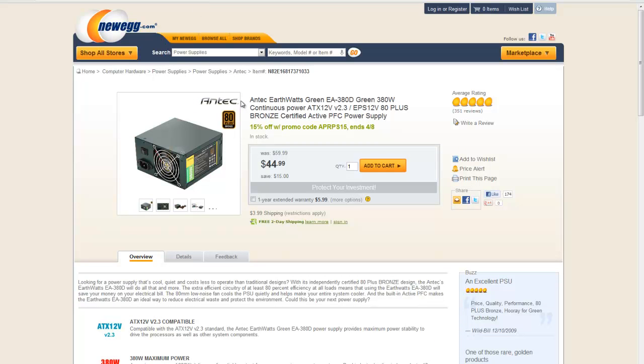I put in this Antec Earth Watts. It's a 380 watt continuous, and it's a bronze power supply. It's pretty good. You won't need more than 380, I don't think, in my opinion.